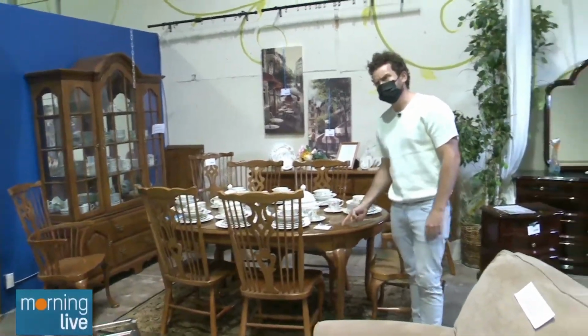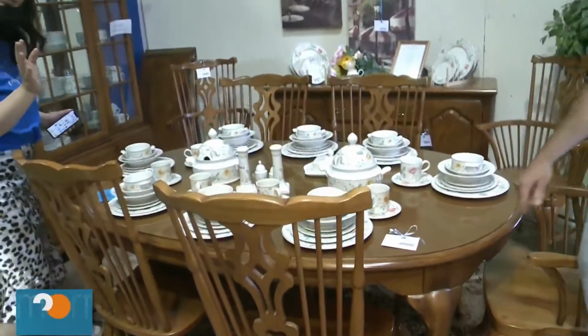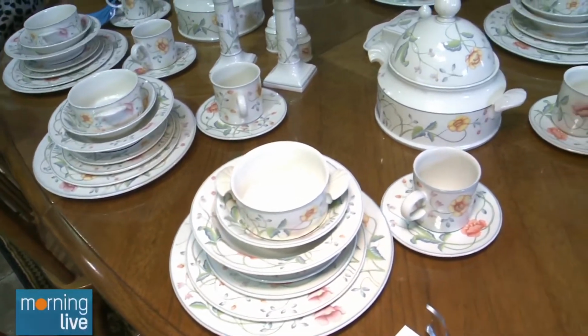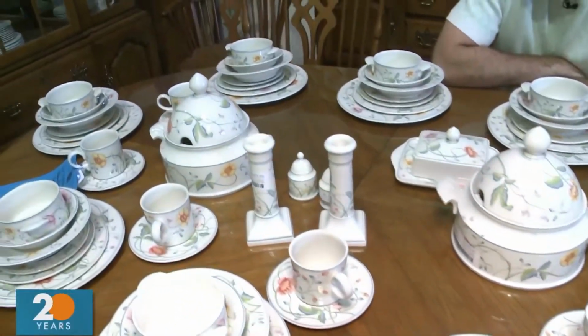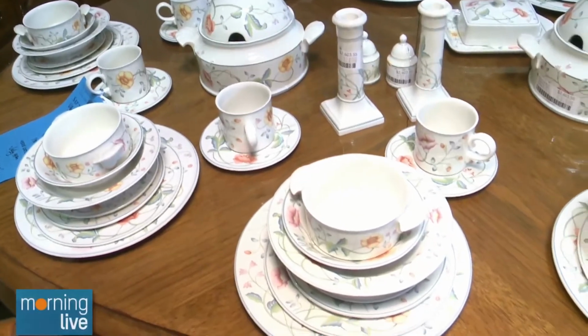What about on the table? You've got to look on the table as well, and be very gentle when you're here. Dishes have always been a huge seller for us. For the past 10 years, we've been taking in these lovely big sets of dishes. I would say the brand names that sell the best are Royal Doulton, Limoges, those kind of well-known brand name items.